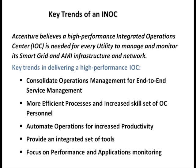Our perspective on the key elements or trends that make up a high-performance INOC is that it is the environment in which we've got consolidated operations, with a focus on service management. This is a critical point in the definition because today we manage our different environments, and we've gotten quite advanced and mature in that. We've got sophisticated tools to manage our data center systems and our telecom systems. But the INOC is the environment in which we're able to get a service-centric view and manage everything at the service level.